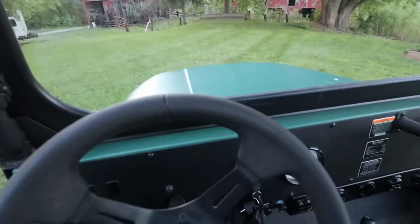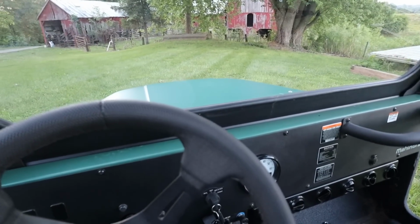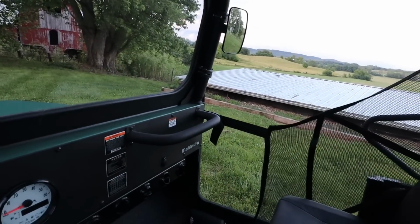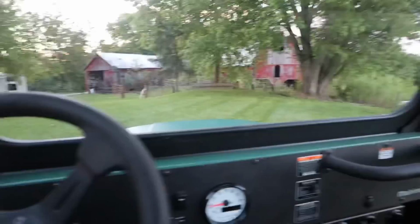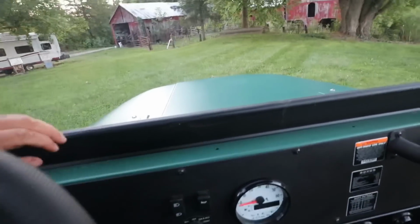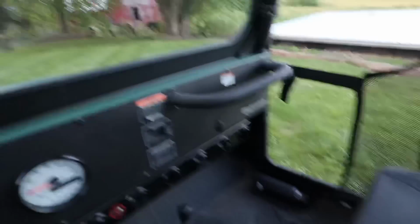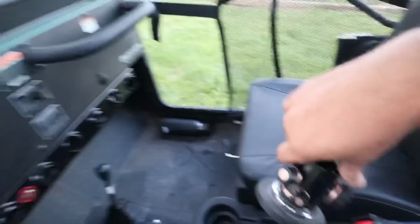But the inside, I like how plain it is. It's easy to add on things. There's lots of tops, lots of cabs and things you can add to it. It's very modular, very easy to add stuff to. Another positive, metal. I like that. Metal floorboard, I like that.